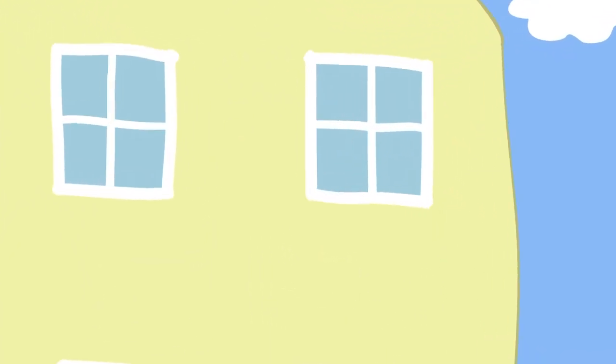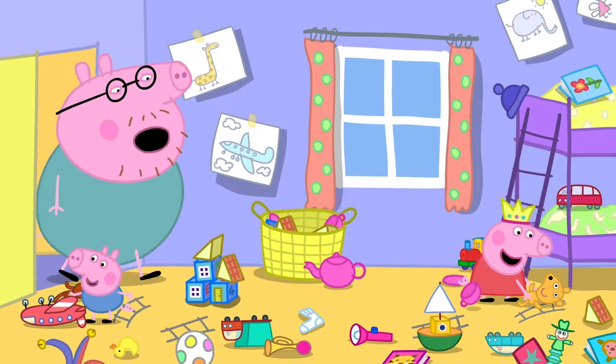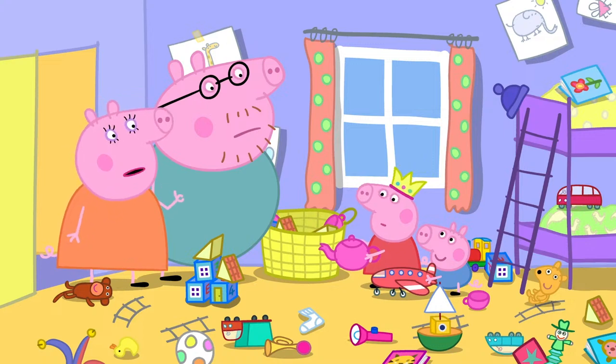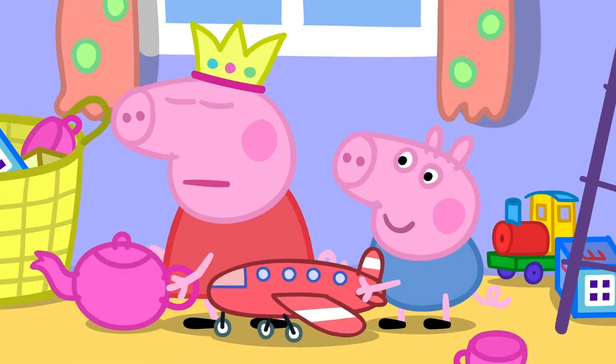Peppa and George are playing in their bedroom. They have made a bit of a mess. My goodness, what a mess! Oh! Sometimes, Peppa, you could do a tiny bit of tidying up. Then we wouldn't ever have to tell you off.